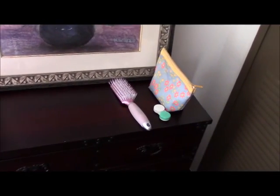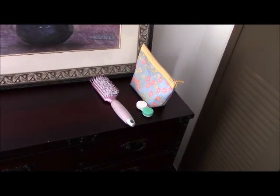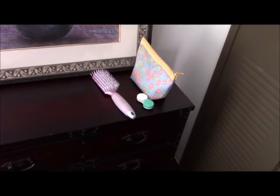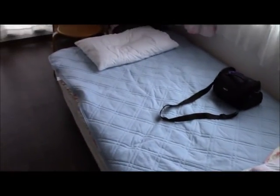We've got my bathroom supplies. I would store them in the bathroom, but there's not a lot of room, so I'm just going to keep them right here for now. Here's one of the dressers I have, and I have filled every single drawer. Here is my bed with a nice view out the window.